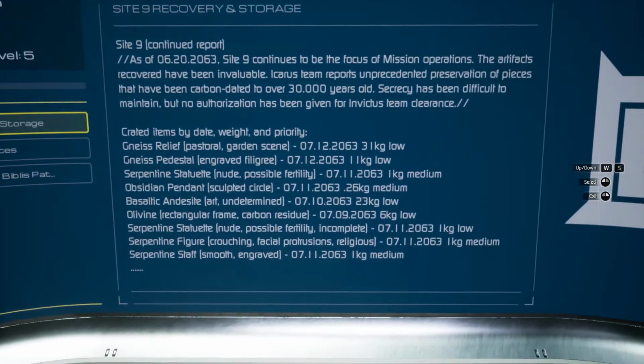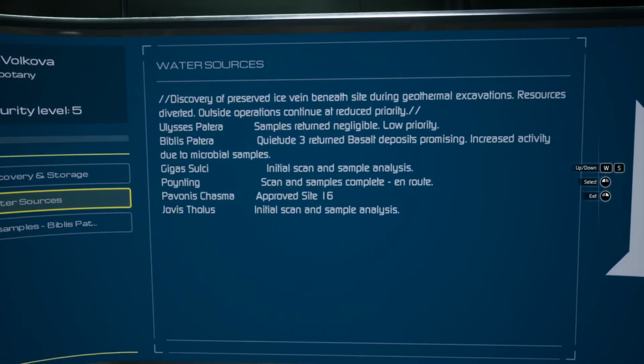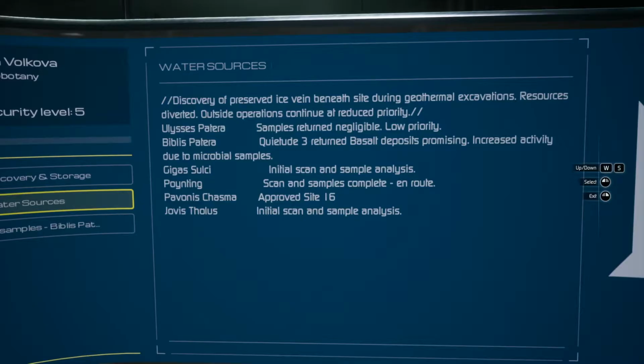Okay, so basically you are finding some stuff here on the planet, so for sure there was some sort of intelligence. Water sources. Discovery of preserved ice vein beneath site during geothermal excavations. Resources diverted. Outside operations continue at reduced priority.